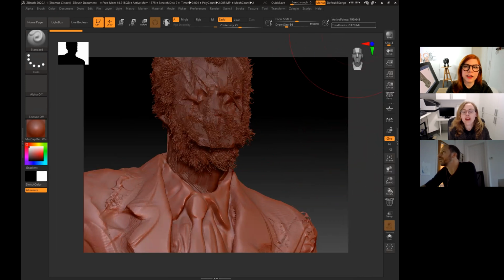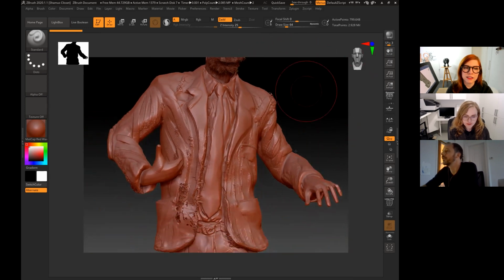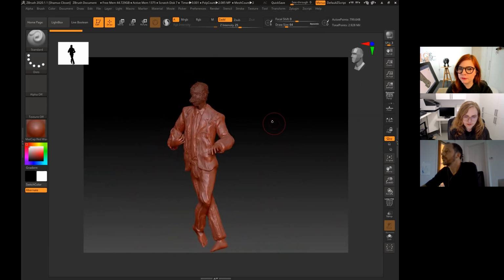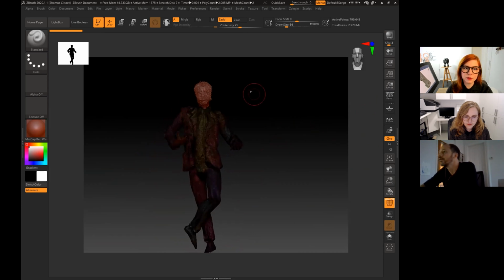Okay, so this one's okay. So total is about 3 million, and the body is about 800,000 of that. Love it. So that makes sense. But can I see your poly frame? Can you click that on? Yeah. Thank you. Oh wow.